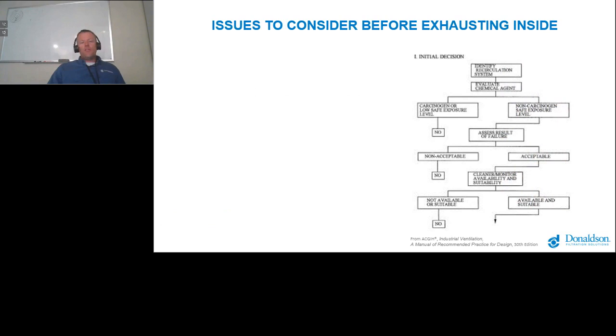Now, energy usage is certainly not the only thing you've got to consider when you're talking about exhausting inside versus outside. In fact, if you look at the Industrial Ventilation Manual, they've got a whole decision tree here, which you see on the right, and I'm not going to go through all the decisions. Depending on what you're filtering and what the regulations around it are, venting inside might not be an option in any way. If it's highly toxic, if it's a carcinogen, if there are really low contamination or concentration ratings required by OSHA, it might not even be a possibility.